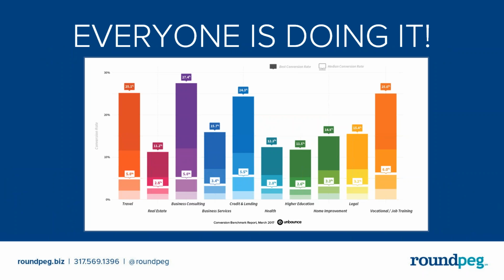And these days, everyone is doing it. This particular chart is from a study that Unbounce did about a year ago. And they looked at, by industry, the average conversion rates and the very best conversion rates. And so in the travel industry, there's high interest, and you might see as high as 25% of people who come to a landing page looking for information willing to trade an email address and contact information for whatever the travel site is offering.